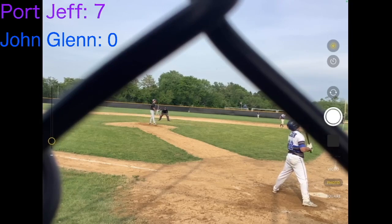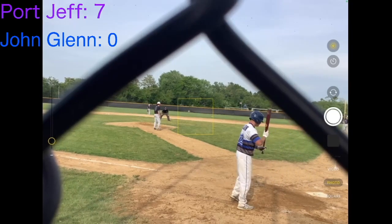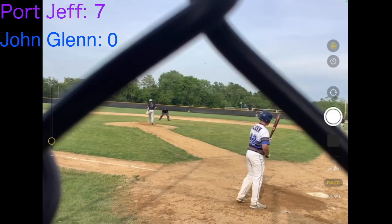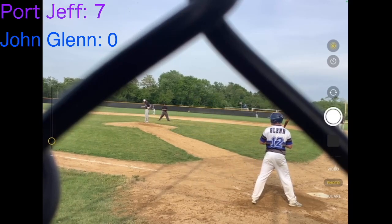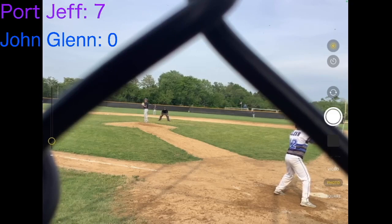That one's gonna be fouled off. Carnevale, this is the number 12. This is the guy who's pitching now for the Knights. So he's looking to help himself. But Mullen looking absolutely dialed in here.